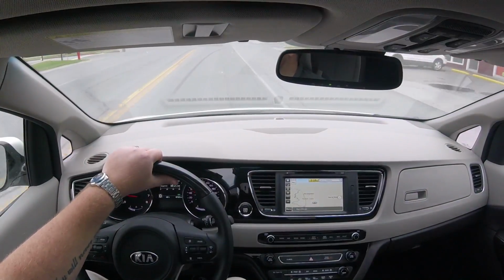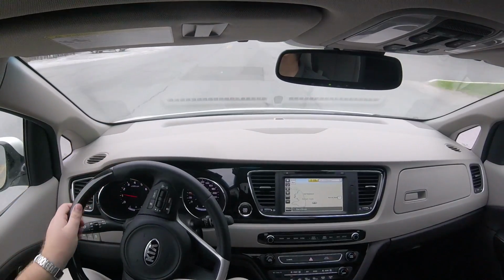There's no flappy paddles here, and I get a little annoyed when manufacturers put those in on cars that really have no purpose having them. So it is nice that this is really a humble vehicle. It knows it's a minivan. It's not trying to be anything more than that, and for the most part, the value is pretty good. For under $50,000, you do get quite a bit of van, quite a bit of kit for that price.